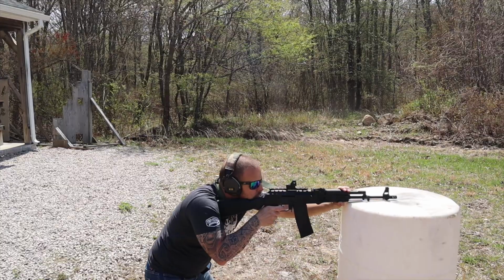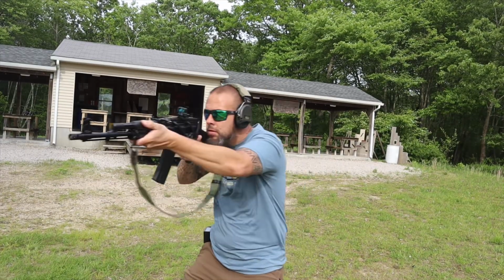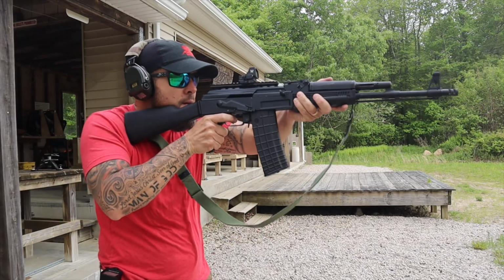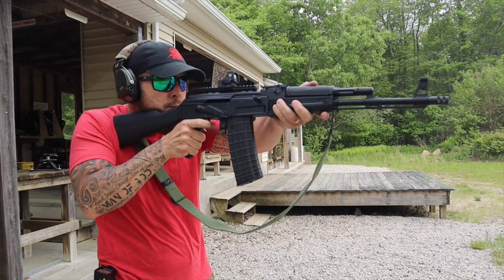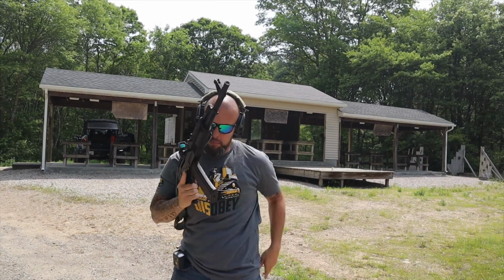All right, the biggest pro for me is how smooth and how nice the gun shoots and operates. Like when you're manipulating the gun, when you're running the charging handle, when you're shooting it, it just shoots extremely nice. I love all the quality they're putting into the cold hammer forged parts. Your bolt and your bolt carrier, cold hammer forged. Your receiver is milled. Your barrel is cold hammer forged. Your barrel is also chrome lined.